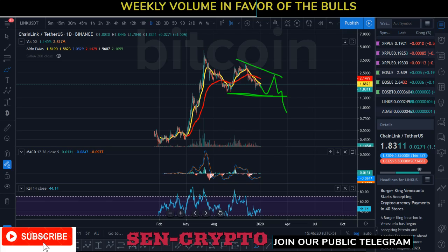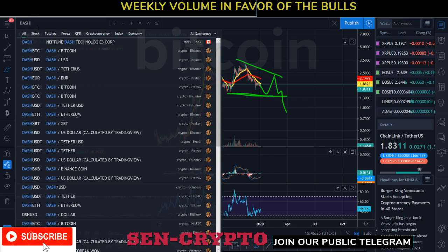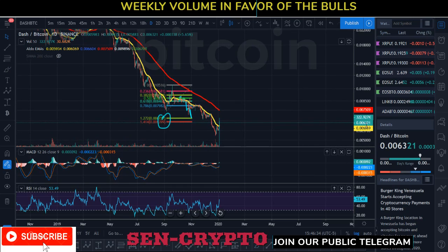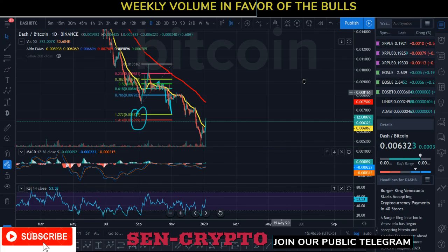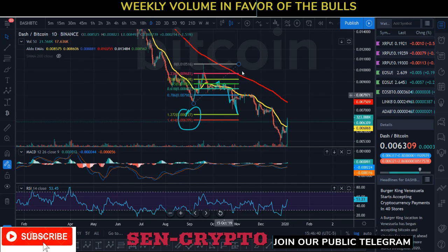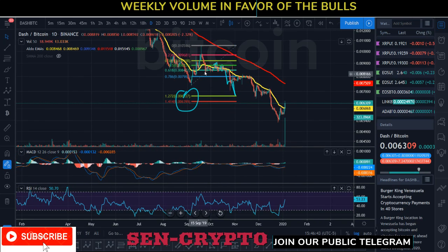So let's take a look at Dash. Somebody's saying Dash is very important, right? In Central America. Let's take a look at Dash BTC. I like Dash BTC better. It's been a while since I analyzed Dash BTC, but last time we analyzed Dash BTC, we said look for this 1.27 to 1.41 area. I haven't analyzed Dash since then, I think, right?